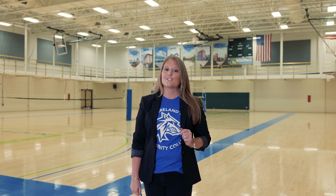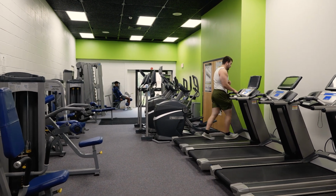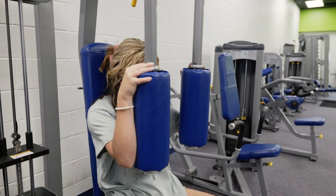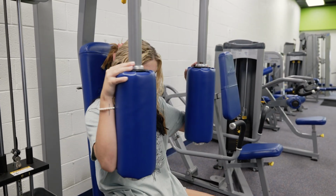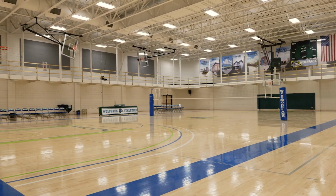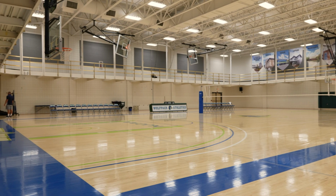Even if you're not an athlete here at Westmoreland, you do have access to all of our fitness facilities, as long as you have your student ID. Downstairs in the Student Achievement Center, we have our cardio room. We do have a free weight room upstairs as well for our student athletes. If the space is not being used by any one of our athletic teams, you do have the option to play some pickup games or join one of our intramural sports activities.